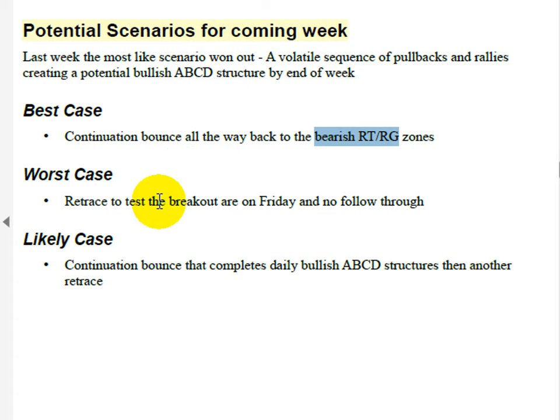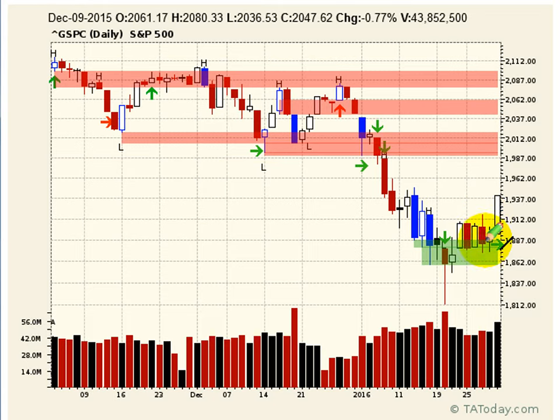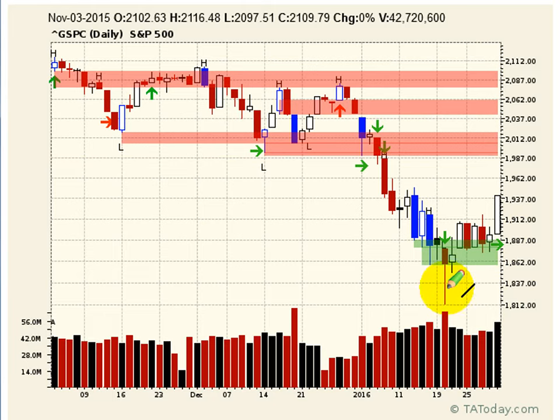Worst case, a retrace to test those breakout lows. So in other words, if I look at the worst case, I would expect us to just come right back here and test this again, right back into this area. What's the most likely case? Well, the most likely case is you do what you should do, which is you come up here, you do the ABCD structure, right, and then you start to pull back. And I think that points to about 1967, we'll see here in a second, and then you come back off of that. I think that's the more likely scenario.